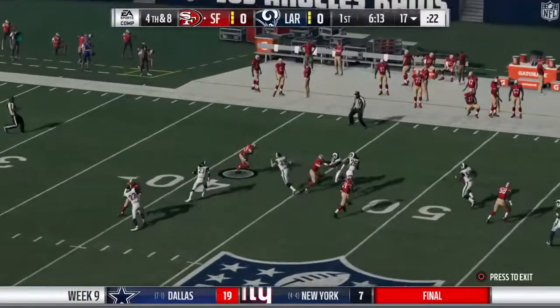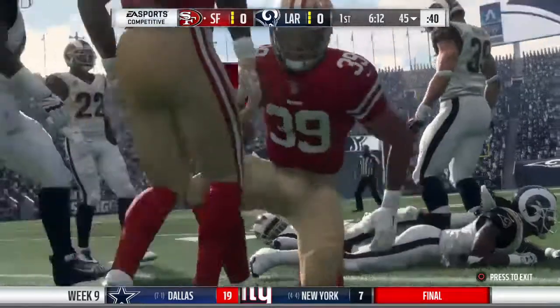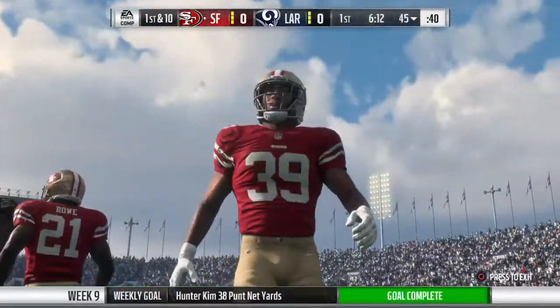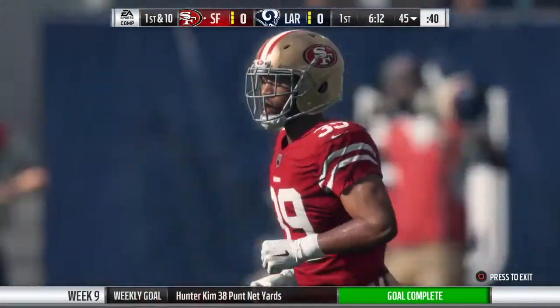Fielded at the 33. Wow, evasive. Make a miss. 12 yards on the return that time. And the Niners will go on offense. 1st and 10. And San Francisco gets set to go here.